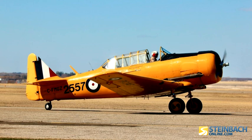Well, there is a specific plane that you are bringing to Steinbach. As a matter of fact, you're bringing it to Harv's Air. Tell us about this 1940s airplane. Yeah, so it's called the North American Aviation Harvard, but it was used as an advanced combat trainer in the Second World War and up until the mid 60s sometime. So they were sort of an iconic airplane. They were certainly one of the best known training aircraft that was ever produced.